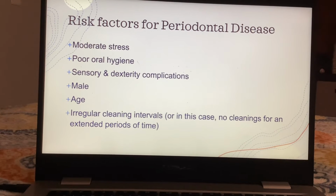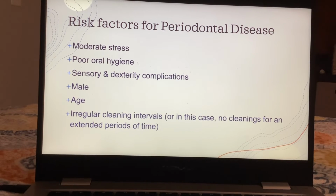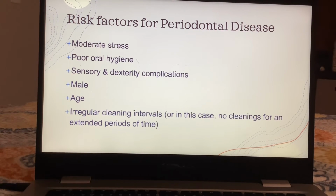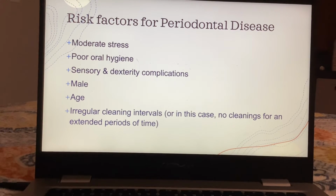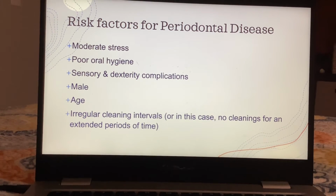So his risk factors for periodontal disease are as follows. He has very moderate stress, poor oral hygiene, sensory and dexterity complications. He is male, his age, and irregular cleaning intervals, or in this case, no cleanings for an extended period of time.